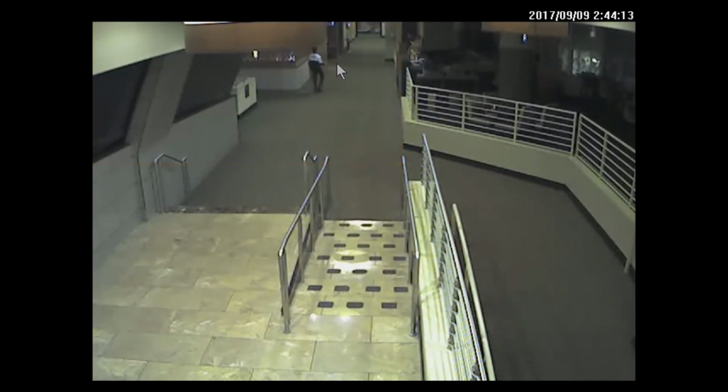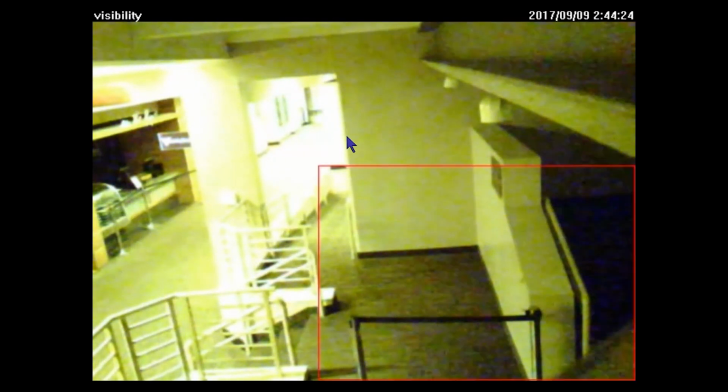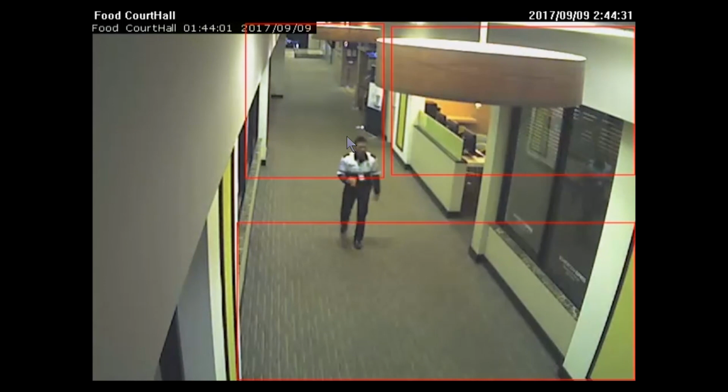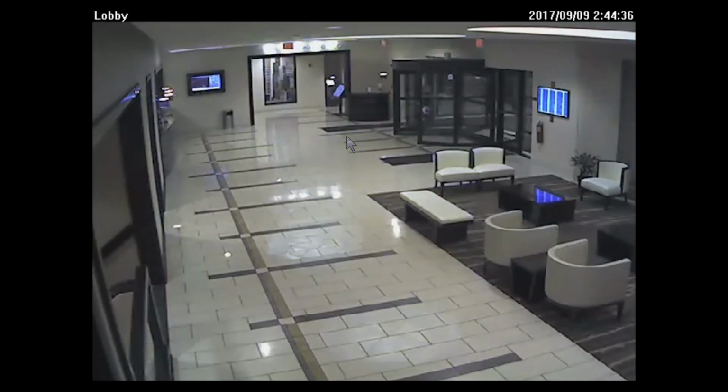And then he comes out, and he's got the drink. And then I pick him up with another camera. Right here. So now it doesn't look clear, you know, that cup. I don't really know for sure if that's a colored cup, but it sure looked clear when he picked it up.